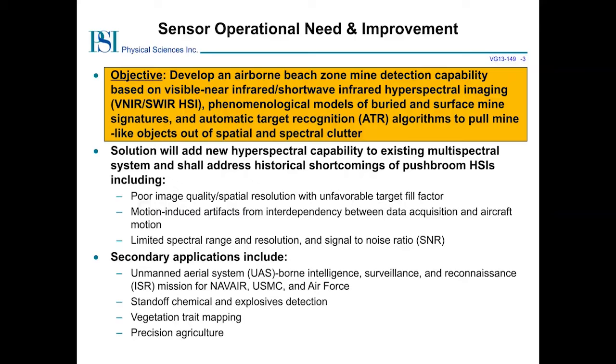This solution will add new hyperspectral capability to the COBRA system, which currently utilizes a multispectral camera. It will also address historical shortcomings of traditional push-broom HSIs, including poor image quality and spatial resolution with unfavorable target fill factors, and motion-induced artifacts caused by the interdependency between the data acquisition and the aircraft motion. Additionally, the sensor will have an improved spectral range and resolution, and SNR, compared to conventional hyperspectral imagers.